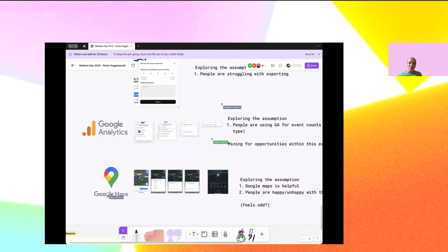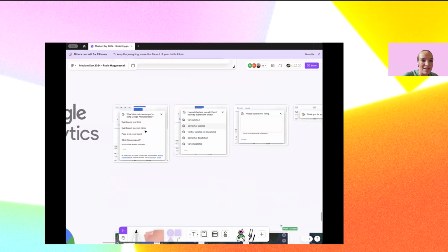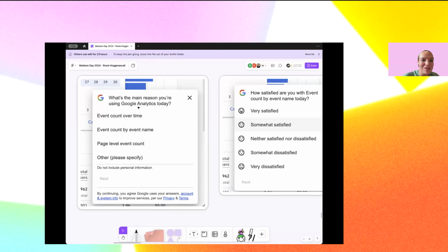Last two, before we go into the learnings and then some Q&A. Google Analytics, which isn't my favorite tool in the world, but we have to use it. What is the main reason you're using Google Analytics today? Event count over time, event count by name, page level event count.